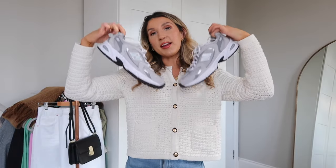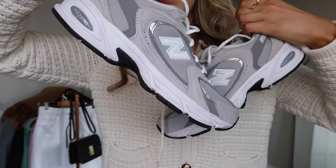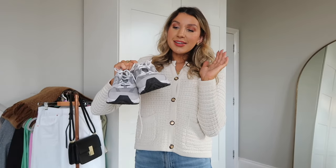I would definitely recommend a neutral pair of trainers and a black pair of trainers. And a recent addition to my wardrobe are these New Balance. So this is the 530. I get so mixed up with the styles, but I think this is a 530. And these are in grey, and guys, they are amazing. Again, so comfortable, and I really like them because grey actually goes with a lot.